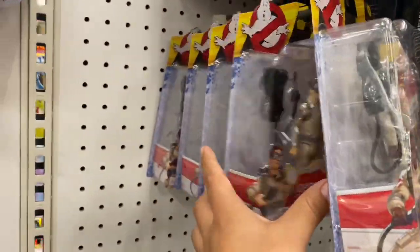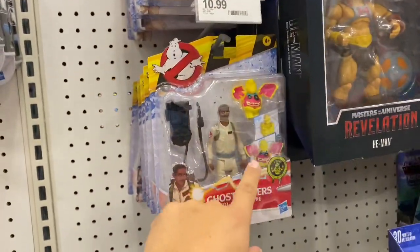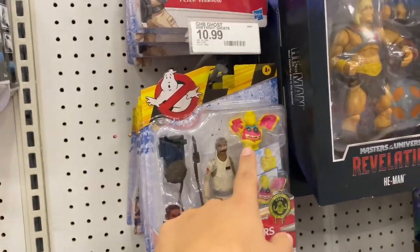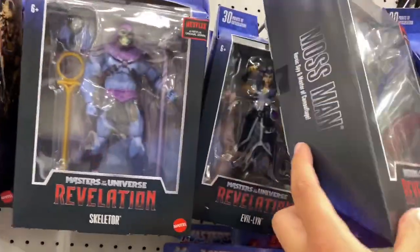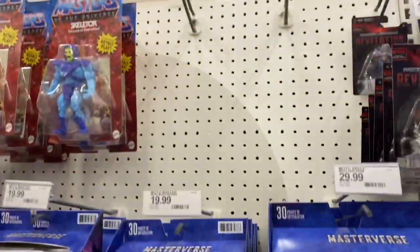These animated ones. So the ones that are at Target have different ghosts. So the Target version has a Slimer, a mini Slimer instead of this yellow one. And we got the Revelation Masterverse. None of the new series, all series 1.